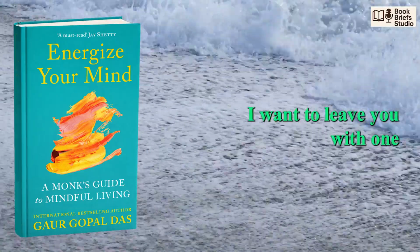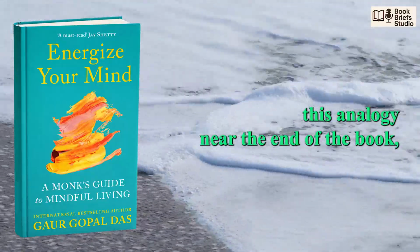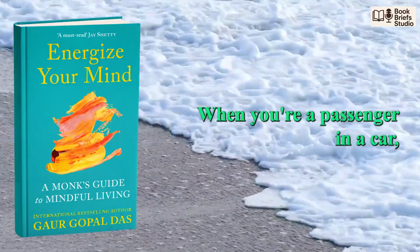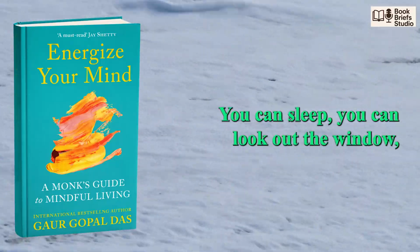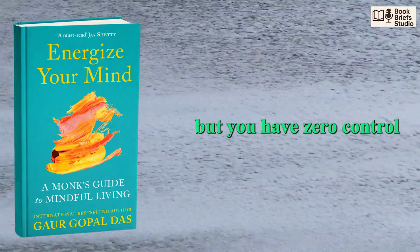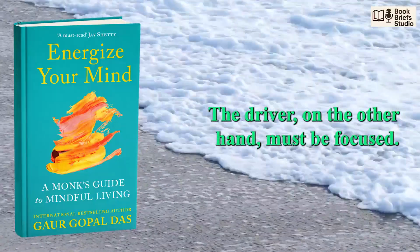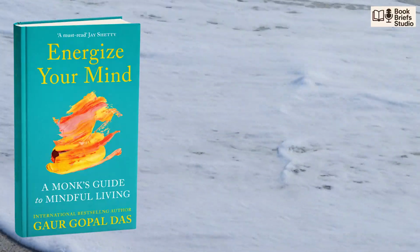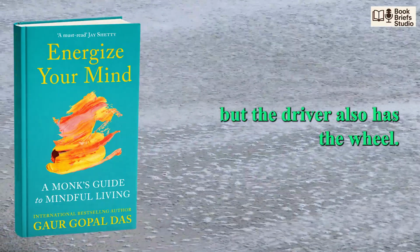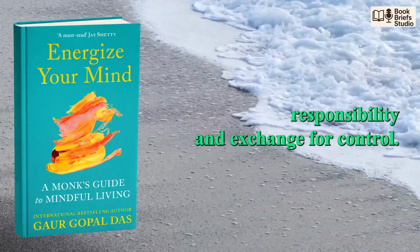It really is. I want to leave you with one final thought to chew on. Das mentions this analogy near the end of the book, the passenger versus the driver. Go on. When you're a passenger in a car, you can do whatever you want. You can sleep, you can look out the window, you can be distracted, check your phone. But you have zero control over where the car is going. The driver, on the other hand, must be focused. The driver has the responsibility, but the driver also has the wheel. That's the trade-off. Responsibility in exchange for control.